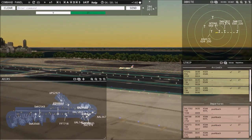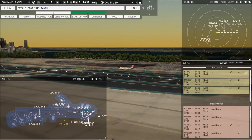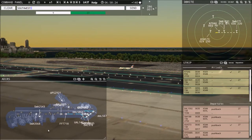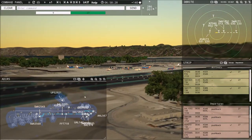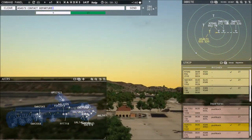Tower, Southwest 2543, requesting push and start. Frontier Flight 718, continue taxi. Continue taxi, Frontier Flight 718. Southwest 2543, pushback approved, expect runway 27. Ground, runway 27, pushback approved. Alaska 573, Southwest 2543.